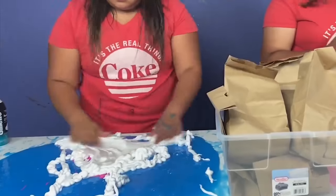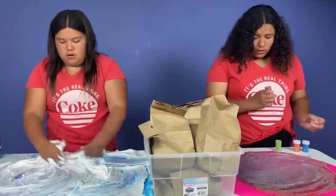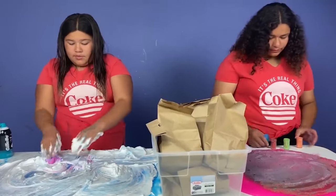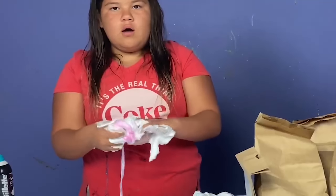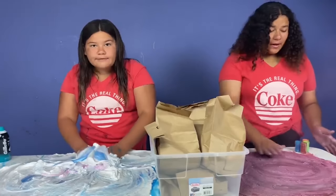Look at it! Lucky shaving cream. Okay, I got neon green pigments. All around. Wait a minute. Guys, this shaving cream activated the glue. Look! Guys, look at my slime.